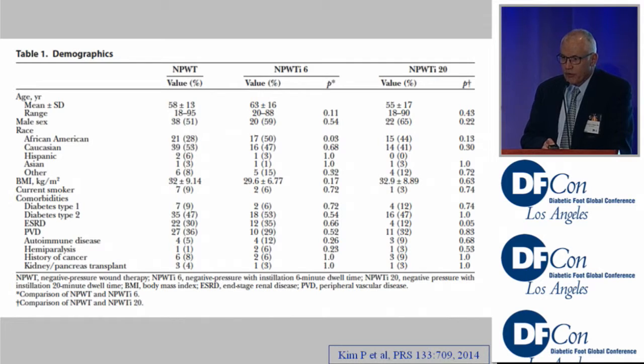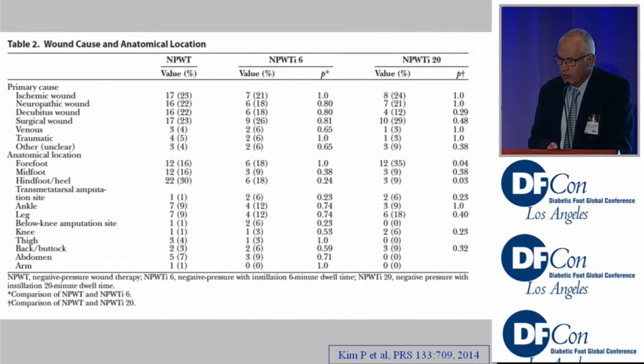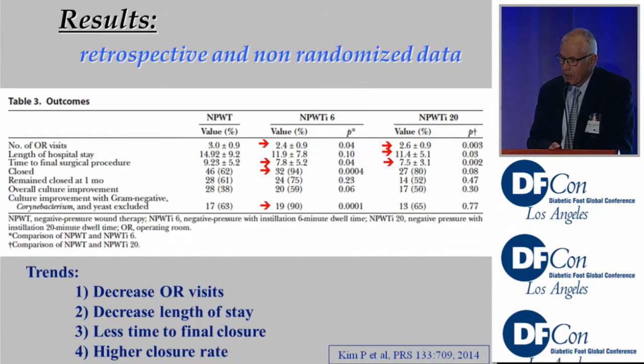And so we had no difference in the demographics, no difference in the anatomical location between the historical controls, the 6-minute controls, and the 20-minute. And remember, this is retrospective and non-randomized, but we did show that we operated about one half less operation per patient in both the instillate groups. Our length of hospital stay dropped by about 2 to 3 days, and the time to final surgery where we closed the wound decreased by 2 days.